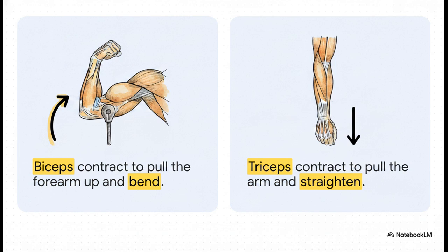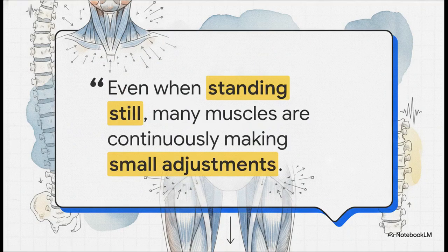Take a look at your arm. When you want to bend your elbow, your biceps muscle contracts, pulling your forearm up. But at that exact same time, its partner on the back of your arm, the triceps, has to relax to allow that to happen. Want to straighten your arm back out? The roles completely reverse. The triceps contracts to pull the arm straight, while the biceps relaxes. One pulls one way, the other pulls the opposite way. It's perfectly balanced.